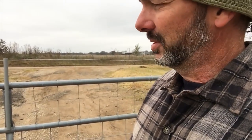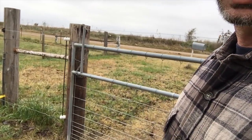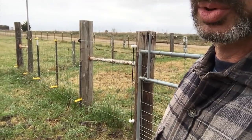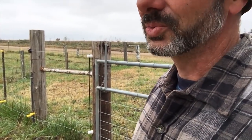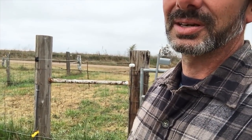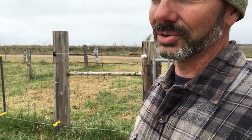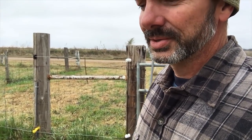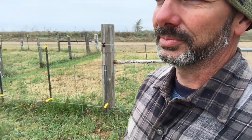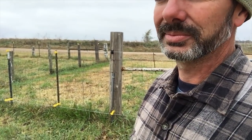So we're very thankful that they're not getting out. However, we now have hot fence all around the property, and we didn't really want that, because we have little kids. I don't like getting shocked, and little kids don't even understand it. Luckily no one's been shocked yet, though I'm sure it'll happen. I've made it as safe as I can, and we'll just go from there.